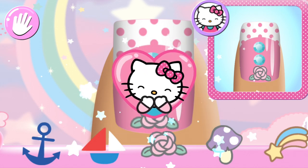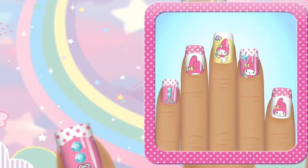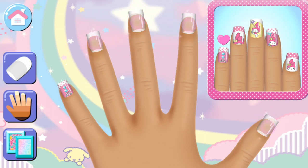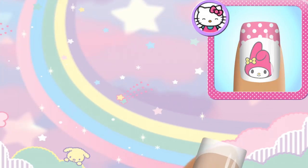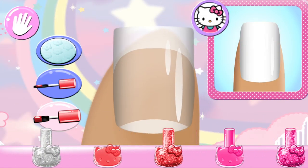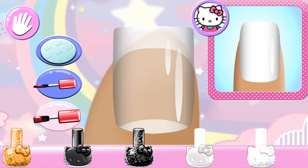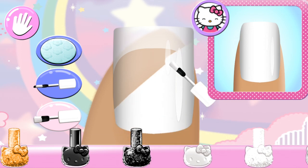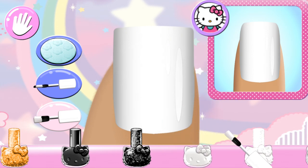Great choice! I love it! On to the next nail. Perfect!